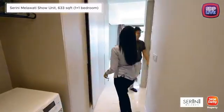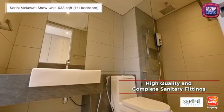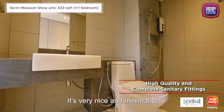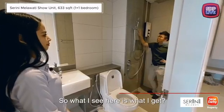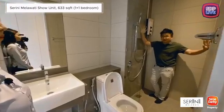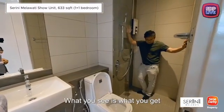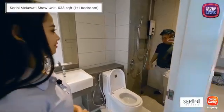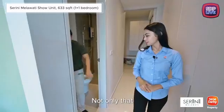Okay, so this is a toilet. It's very nice, minimalist, but it's full with what you need. So this is the exact unit, right? Yes, what you see is what you get. Interesting, right, Sean? Cool.